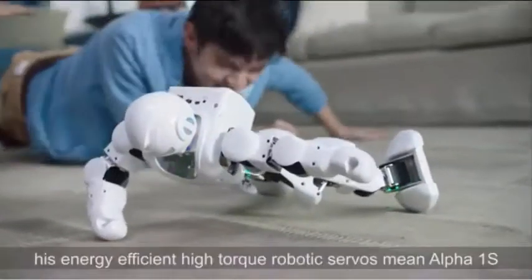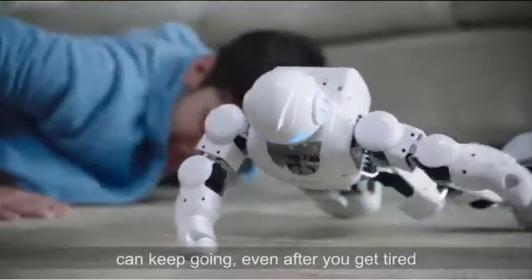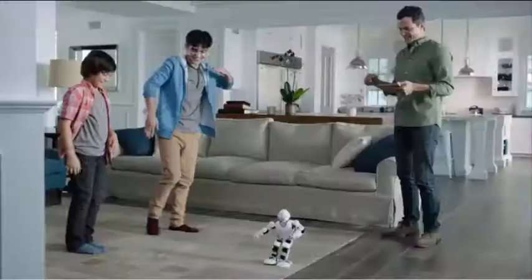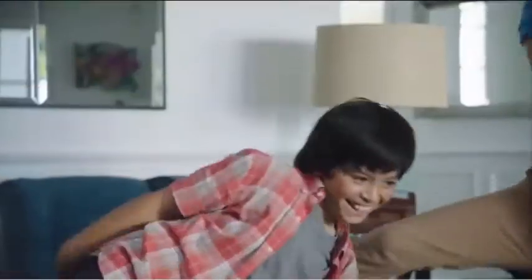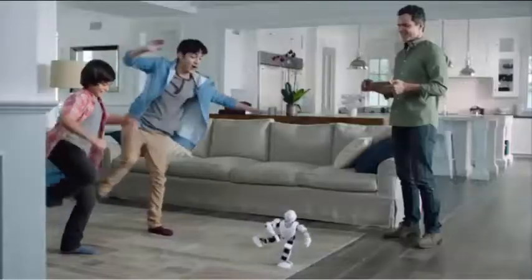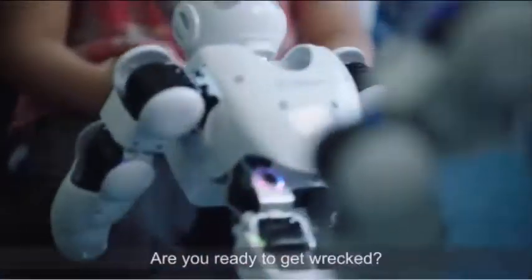His energy-efficient, high-torque robotic servos mean Alpha 1S can keep going, even after you get tired. Come on, you can do it. You want to try Kung Fu? Nice. Are you ready to get wrecked?